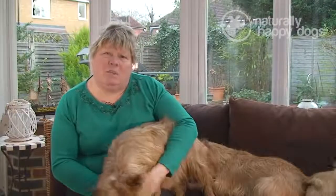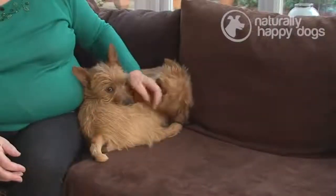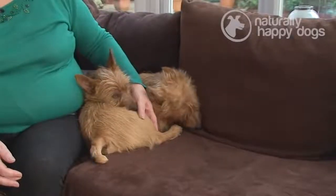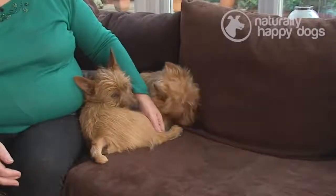But having said that, there are dogs that would be happy alone. Christy would have been quite happy as an only dog because she likes being the centre of attention. But I think that's just her. That's her character. But they love the company of humans. They absolutely love the company of humans.